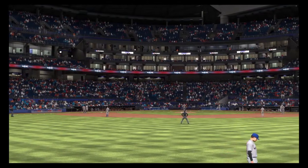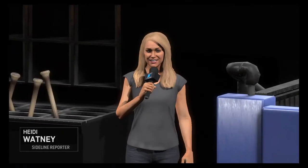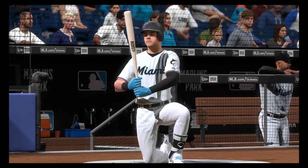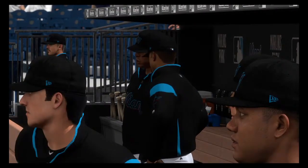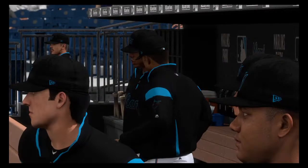Just about set to go for the last of the 4th. But before we do that, here's Heidi Watney. Matt, I had a chance to discuss the state of the Marlins offense with their manager between innings. And overall, he's really happy with the at-bats they're putting together. It's still pretty early in the game, but they've seen a lot of pitches already. And he thinks the 2 runs they've pushed across so far is just the beginning, given the quality of the at-bats they're putting together. All right, Heidi, thank you.